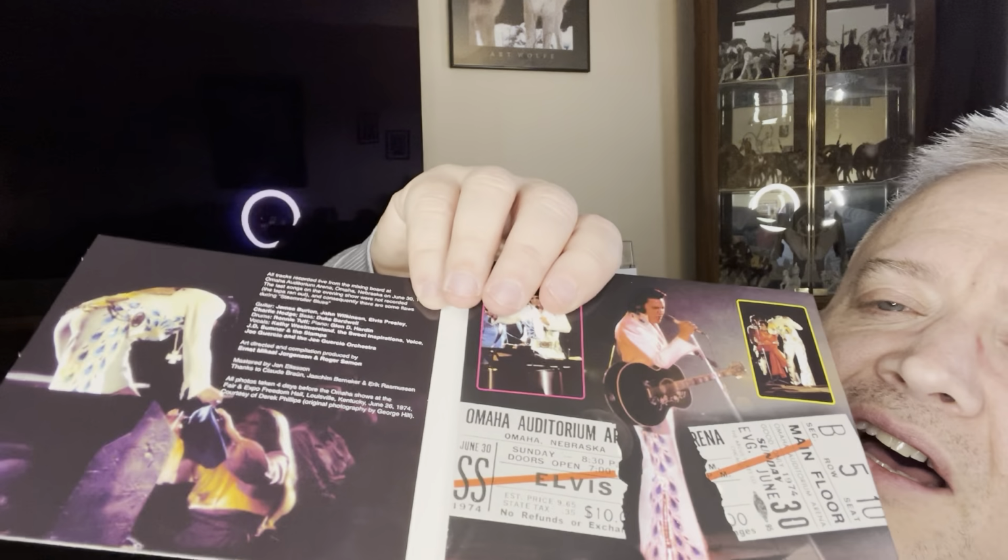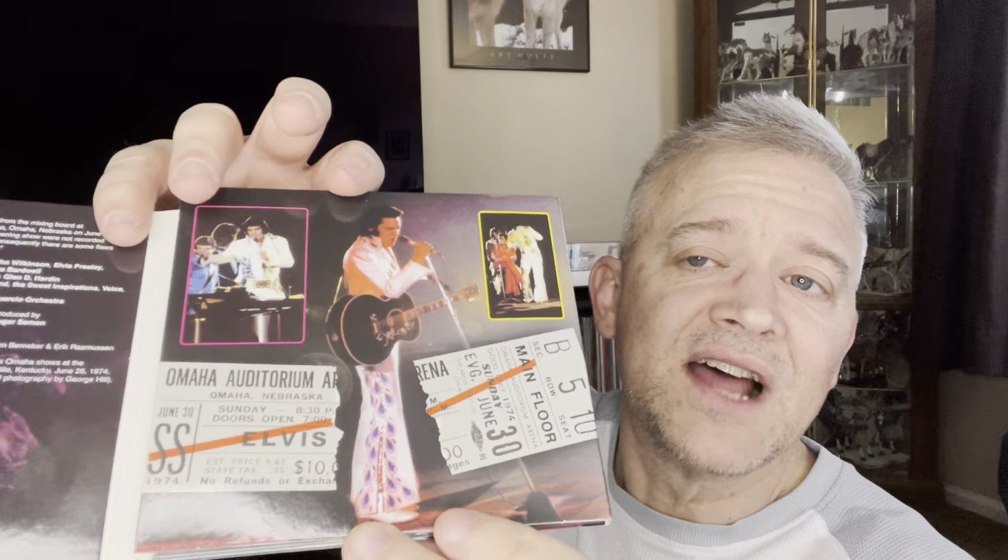It says, all photos taken 4 days before the Omaha shows at the Fair and Expo Freedom Hall, Louisville, Kentucky, June 26, 1974. So all these are from the same show. There is the first. You can see Elvis, I guess, giving a scarf to a fan. A couple of ticket stubs. There's Elvis at the stand. So these were not for this actual show.